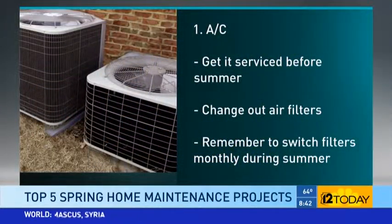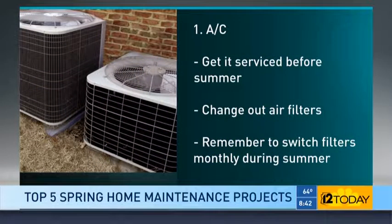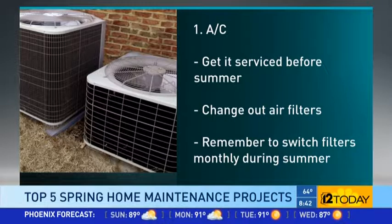Another good tip is every time you pay your rent or your mortgage, or every time you pay your electric bill, change your filter, because now that you're going into the warmer months and you're starting to use your AC, maybe intermittently, but soon full time, you want to make sure you're prepared for that and already have that on a schedule. We talked about yesterday, you can get the cheap filters.